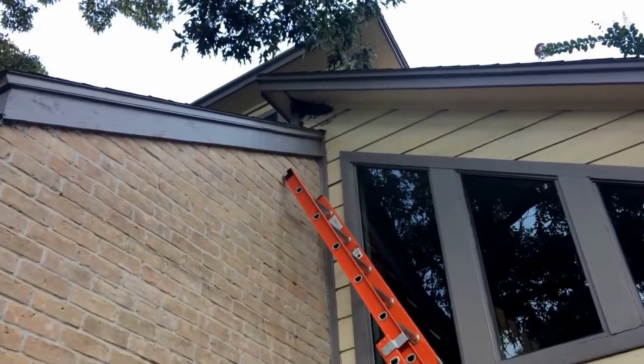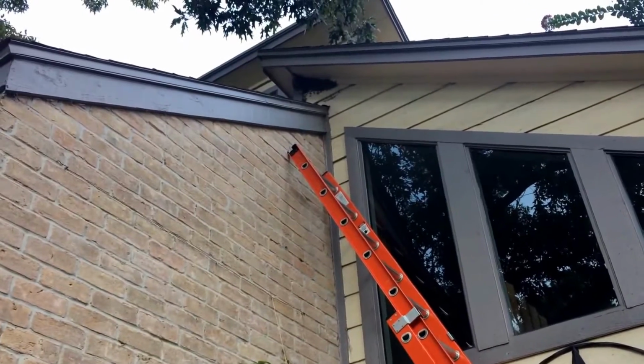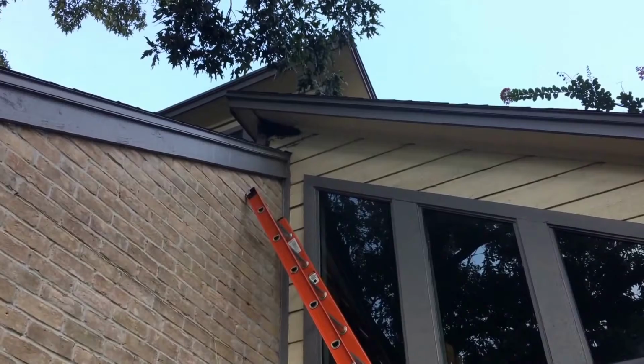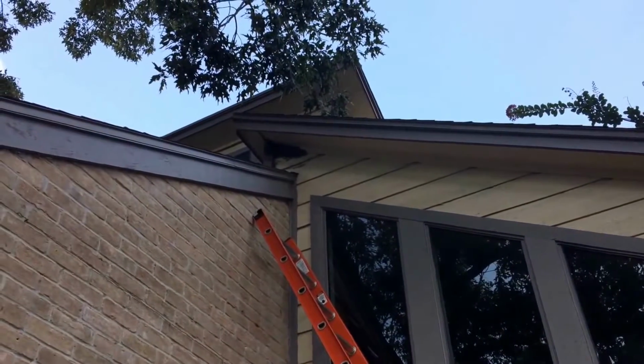Okay, today folks, we are out in, is this Greens Point? No, this is Cutten Green. Out in Cutten Green, wherever that is, somewhere west of Greens Point, near 249 in the Beltway. And we've got bees up here in this narrow little soffit.